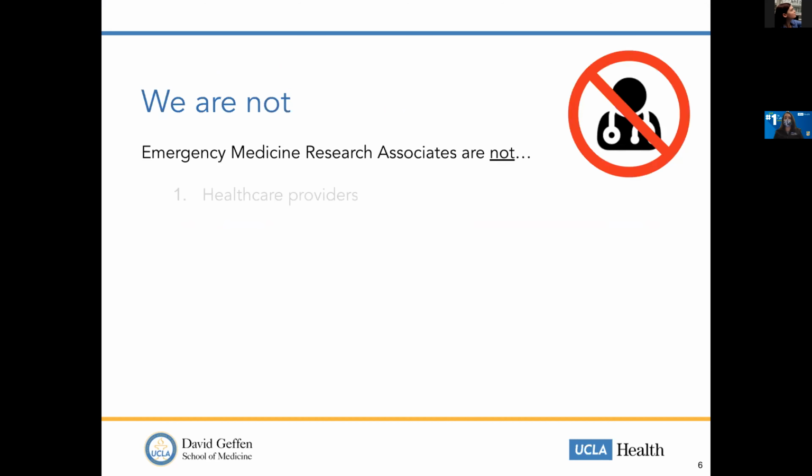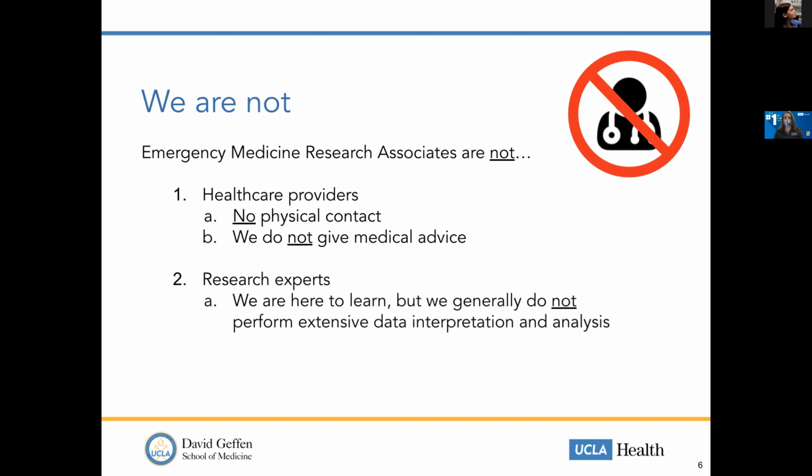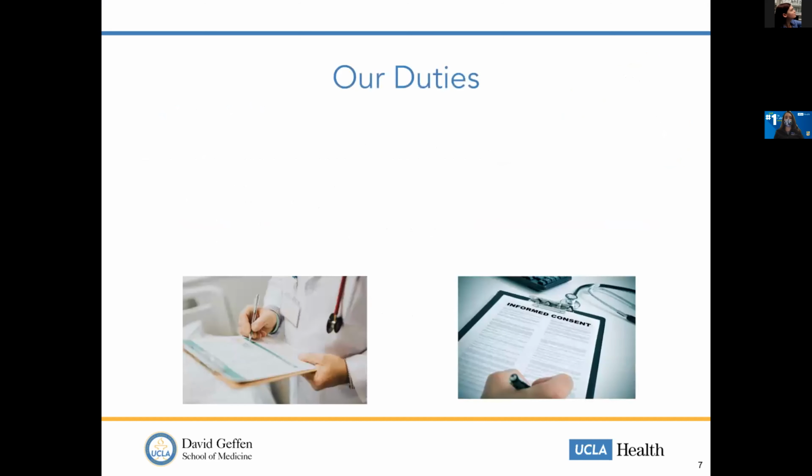And we are not healthcare providers. We do not have any physical contact with the patients. We do not give any medical advice, and we are not research experts. We are here to learn, but we do not ourselves perform the data interpretation and analysis required of research.